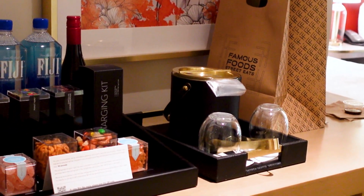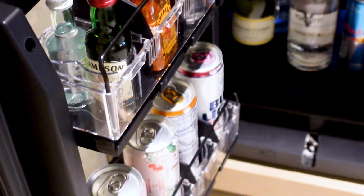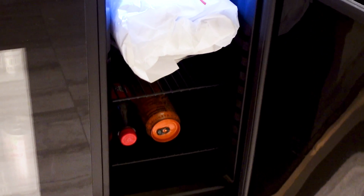When you first walk into the bedroom area, you'll notice a little counter area with the mini bar. There's an ice bucket and 2 glasses. But what's great about this room is that in addition to the mini bar, which is on the left here, you also get a mini fridge, which is a great amenity for a strip hotel. It's a very tiny little area that you get for your personal items that you want to get cold, but it's still something is better than nothing, I guess.